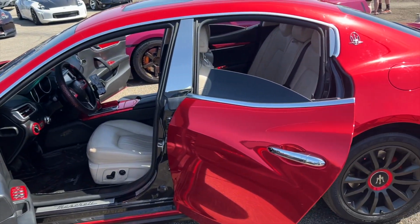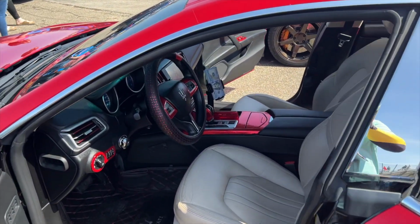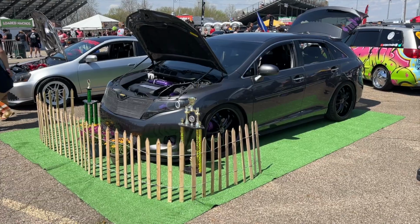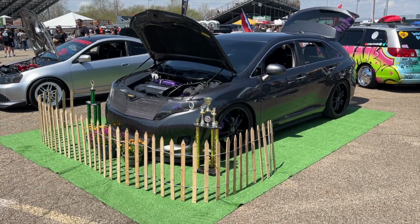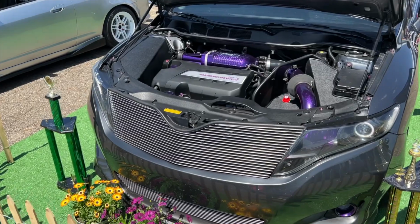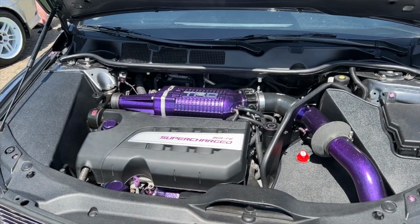Look at this just candy apple red, vibrant wrap on this Maserati. And oh, well, hello there, suddenly best of show car. And on today's episode of Home and Gardens Television, we have Toyota, I think it's a Venza. I can't even think right now because this grocery getter is freaking supercharged.